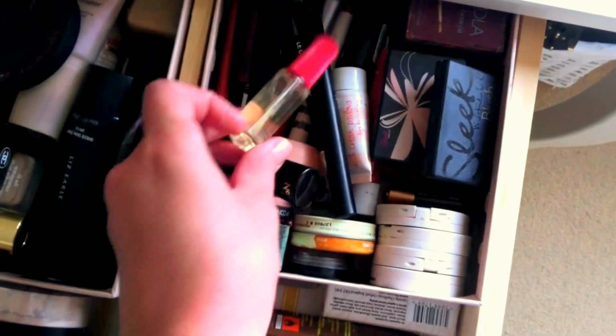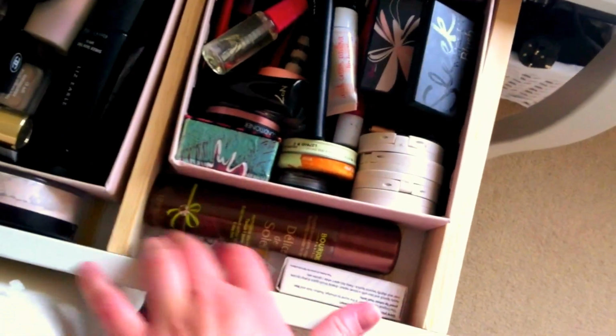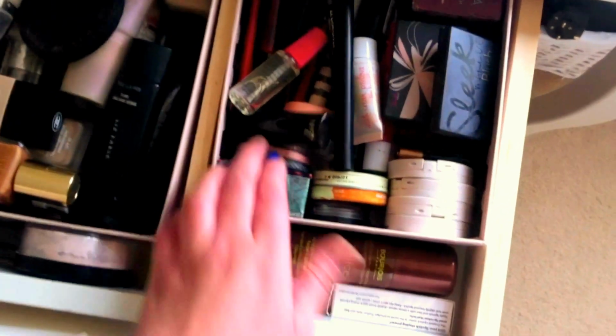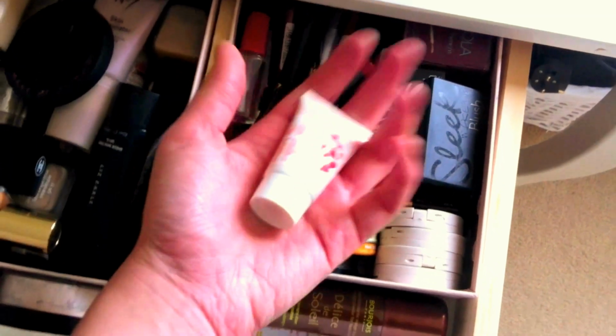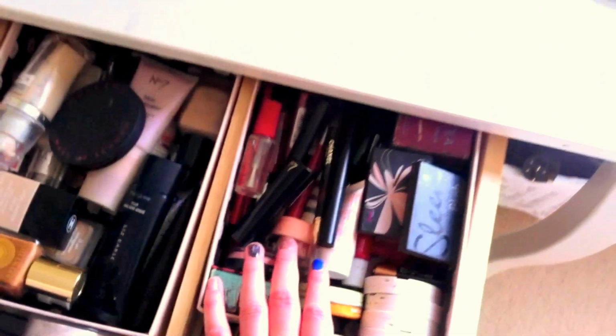What's this? A lip coat. I've got two lip coats actually. What's this? Oh, Bourjois spray on bronzer. Little Sleek pout pot. I think I got this in a Jolie box or a Glossybox or something, I'm not sure. Yeah, so pencils and things I don't really use very often, that just stay in there.